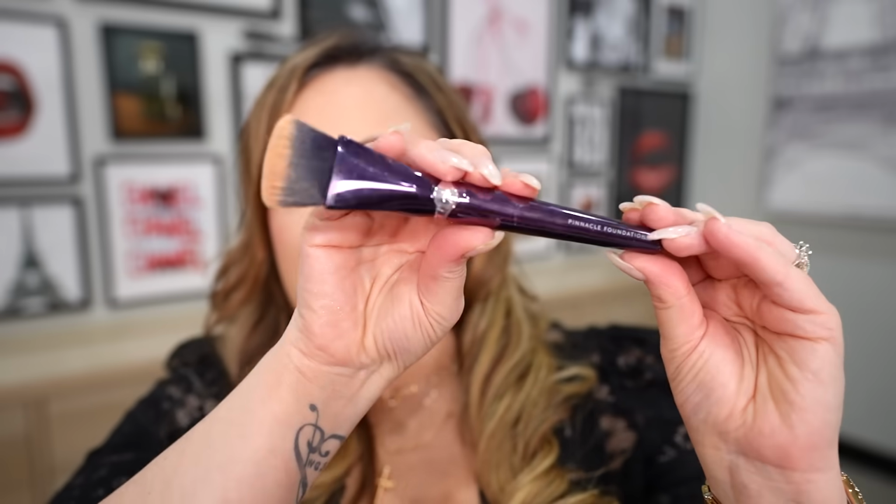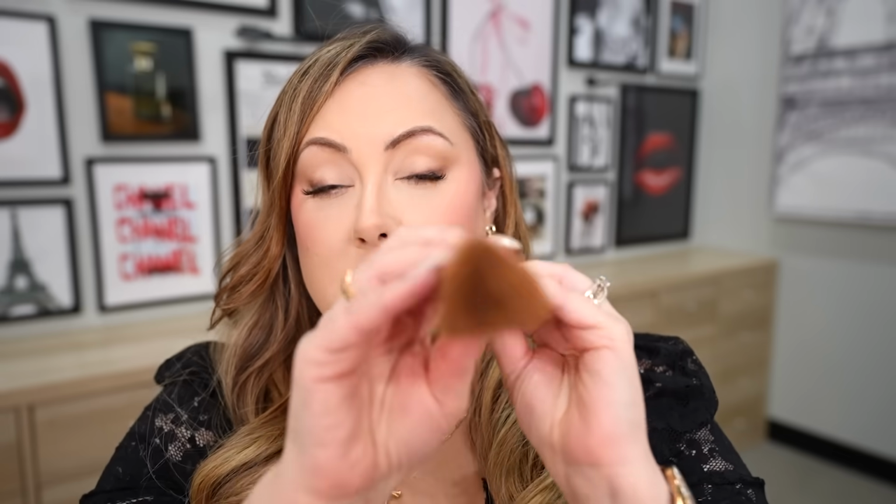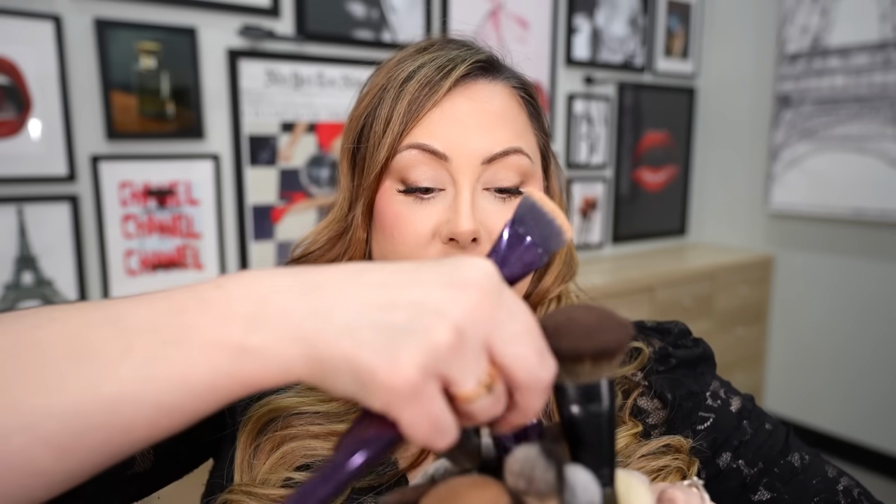You guys have seen me use this one. The Pinnacle foundation brush is my go-to. I literally use it every single time I apply my foundation. Look, in my little thing here, I have several of them. I have 3 here. I have 3 at home. I have 1 in my work bag. I have probably 7 of these brushes now that I've collected over the years because I use it that often. So that's my favorite brush from the line.